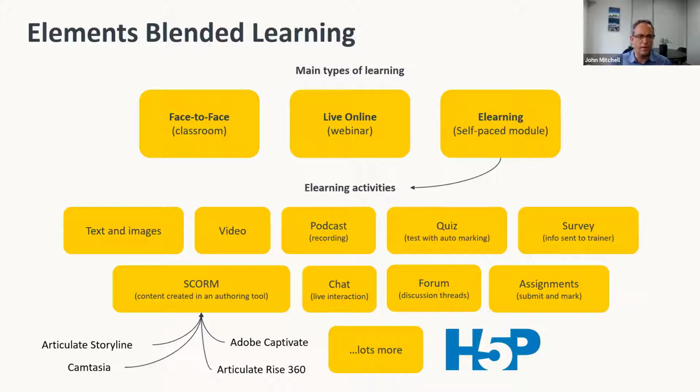The first one is the face-to-face classroom activity, or a live online activity. The big difference when we talk about webinars is that it's not that traditional one-to-many; it's very much interactive. It's a group of 15, 20 people interacting like they would in a classroom environment, with a lot of conversations going on. It's really a simulation of that classroom experience. In fact, you can even do breakout groups within webinars now. So it's certainly much different than the traditional one-to-many webinar that you may have been part of in the past. And then the third one is e-learning.